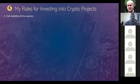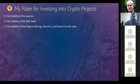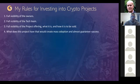So the first is full visibility of the owners. If somebody is bringing out an amazing concept into the world and wants everybody to invest in it, they should be right at the helm promoting it, not hiding away somewhere with nobody knowing who they are, because that just means that they're going to run off with your money at some point and you won't know who to chase. You need to have full visibility of the tech team, the people behind the project, and full visibility of the project offering, what it is and how it's going to be sold and brought to market. What does the project have that could create mass adoption and almost guarantee its success?